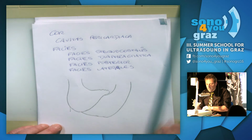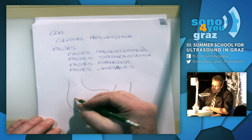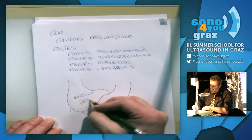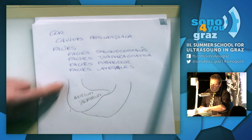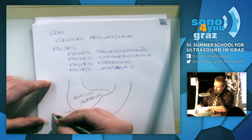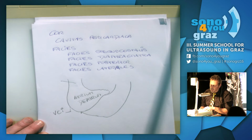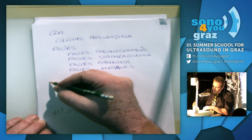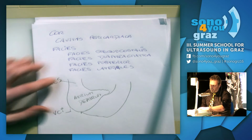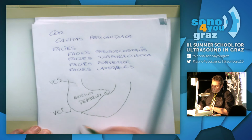So we now have the right side of the heart, which means you have the atrium, the right atrium, atrium dextrum. Of course, entering from caudal, it's the inferior caval vein, and coming from cranially, you have the superior caval vein, vena cava superior. So both are entering the atrium. And you have, of course, a small part over here, this is the auricle.